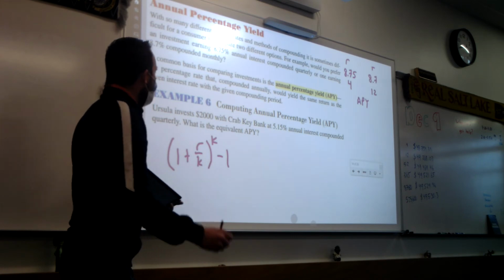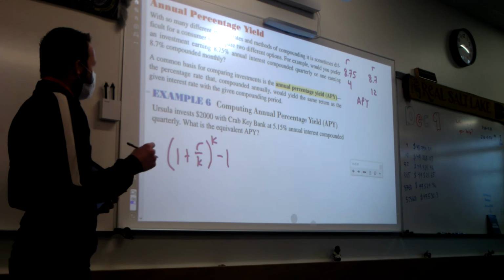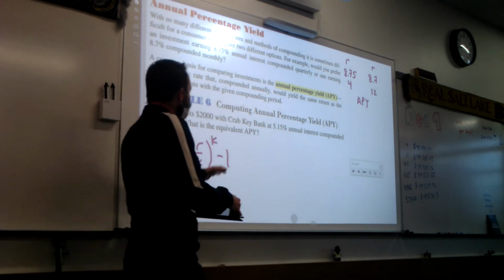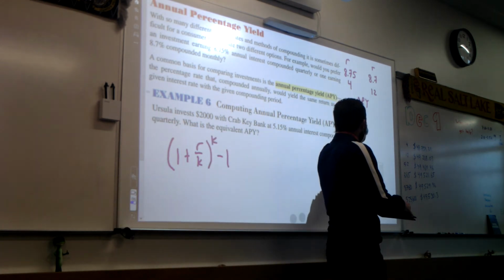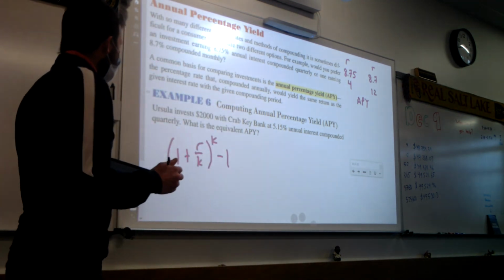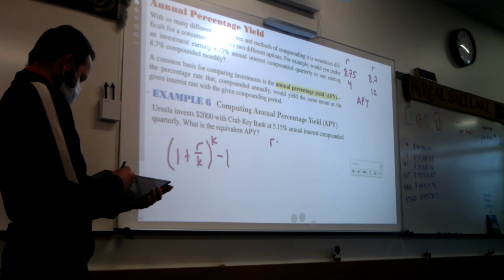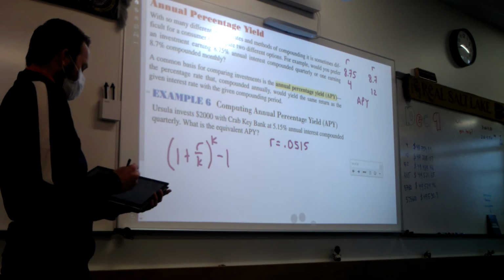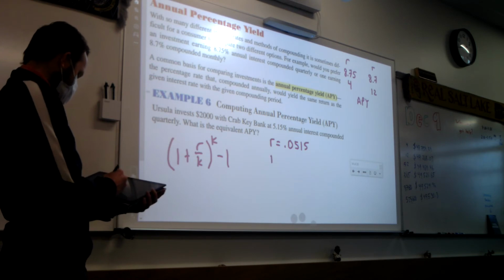Yeah. Sweet. Okay, so let's go through this and talk about what would be the equivalent APY. Remember, the APY is going to take the rate and the number of times it's compounded, and basically say what that would be as a rate if it was compounded annually. Okay? So, first off, what is her rate? 5.15, which is 0.0515, right? Okay, and then when we go into how many times it's compounded, that's going to be k.